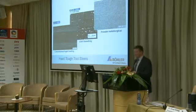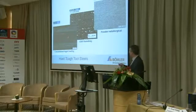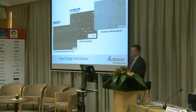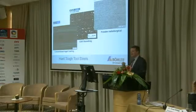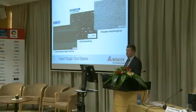Let's have a look at the microstructure. Also, that's quite interesting. Here we have the microstructure of a conventional tool steel. We see the typical carbide lines, a lot of space without carbide. So this is a typical form of a conventional cold work tool steel.